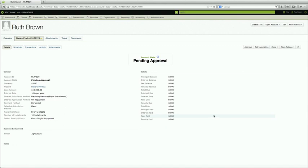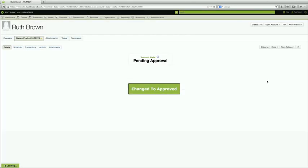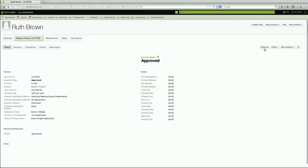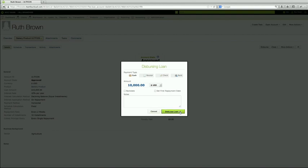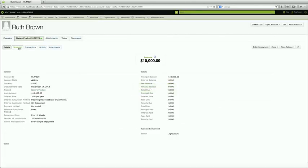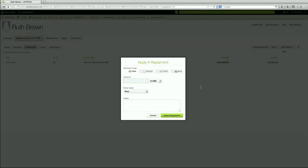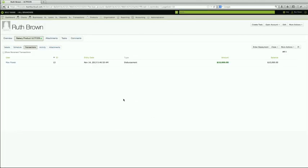Since I'm the only user of my brand new bank, I'll also have permissions to approve this account. Now that it's approved, I'll be able to disburse it. And now we have ourselves an active loan account, which I can then start processing. So on my loan account, I have the full loan schedule around it. I have my full transaction history. And I can start processing repayments, capturing transactions, and even attaching additional information to it.